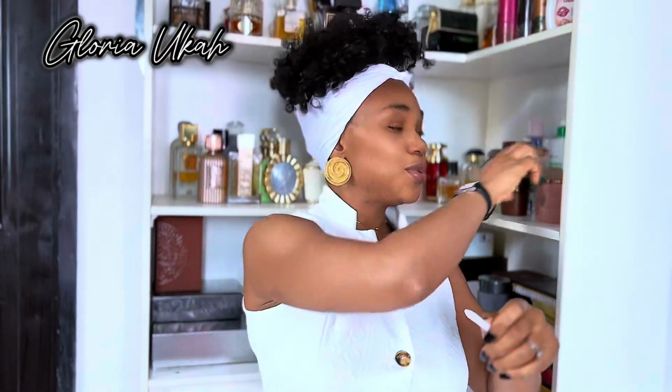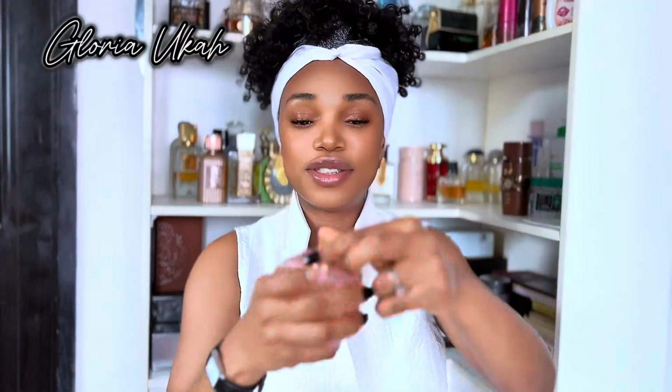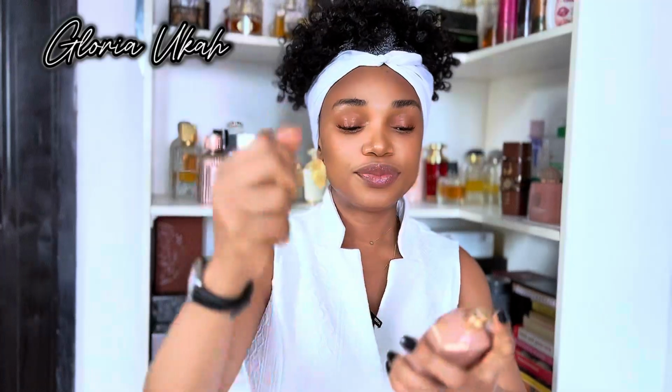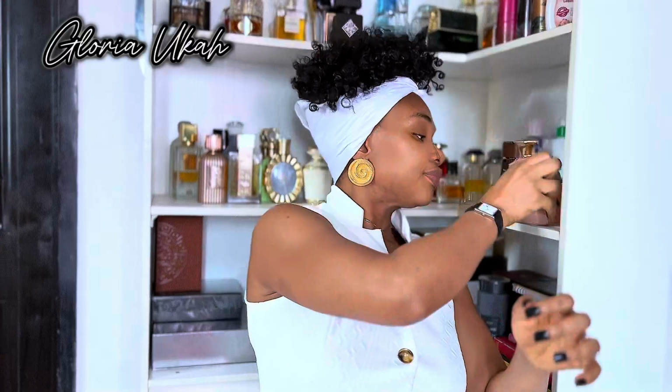In fact, let me do a side by side. Amouage here, two sprays because Amouage is very strong, right? And then let's do Highness here. The atomizer sprays out good. Okay, two, right? So that it's not too much. Oh, these people, they tried. They really tried. Of course, it's not a 100% dupe, right?